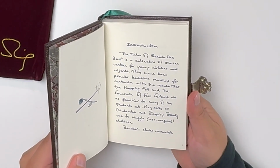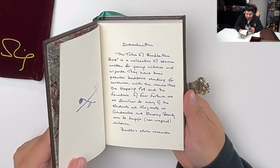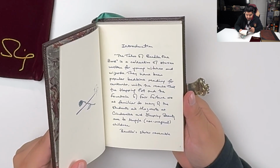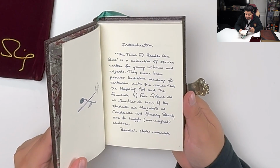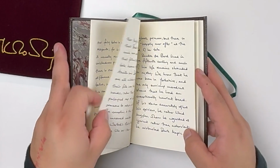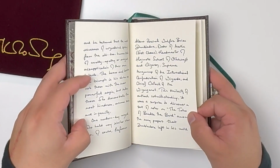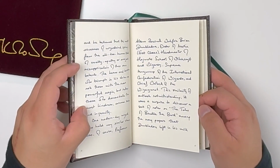It's so crazy. The Tales of Beedle the Bard is a collection of stories written for young witches and wizards. They have been popular bedtime readings for centuries, with the result that the Hopping Pot and the Fountain of Fair Fortune are as familiar to many of the students at Hogwarts as Cinderella and Sleeping Beauty are to Muggle, non-magical children. This is crazy. All this looks like it's actually written in here, which is really insane. You can see it looks like the pen is bleeding through.